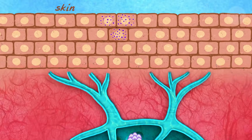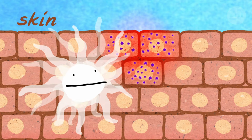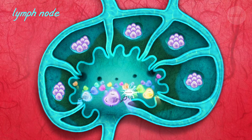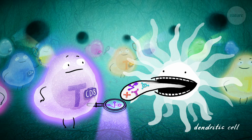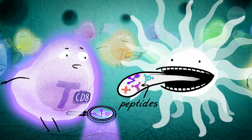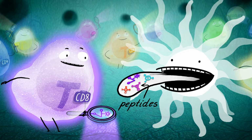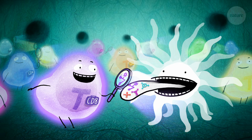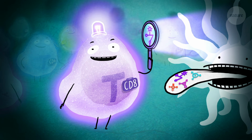Nearby, a virus has infected the skin. A dendritic cell grabs an infected cell and travels to the lymph node, where it presents chopped up pieces of viral protein called peptides to the T cell. Fortunately, this T cell has a receptor that recognizes one of the peptides, kicking off an immune response.